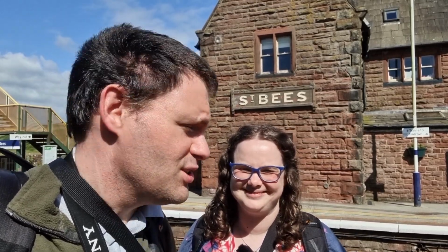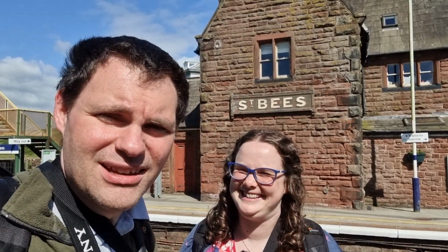We are here to see the Midland Pullman pull the Settle and Carlisle and Coastal Pullman. Mouthful. So, it's a bit out of the blue.